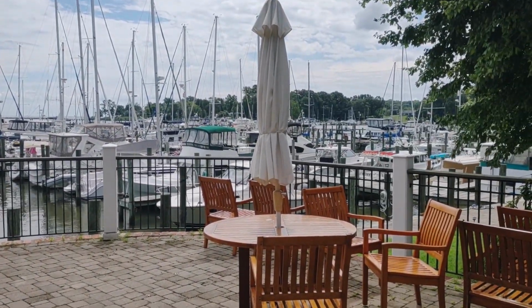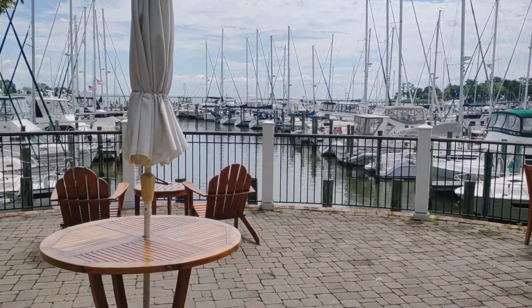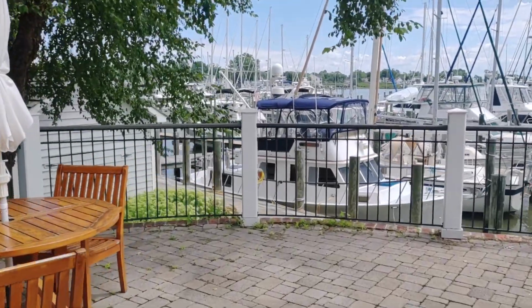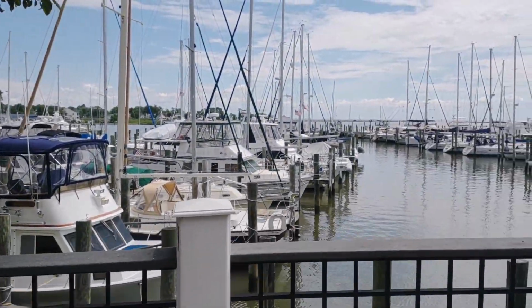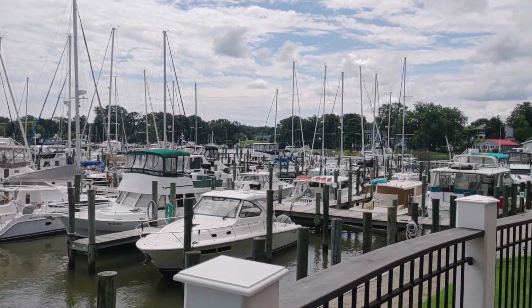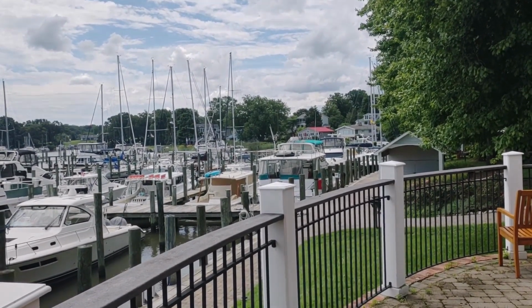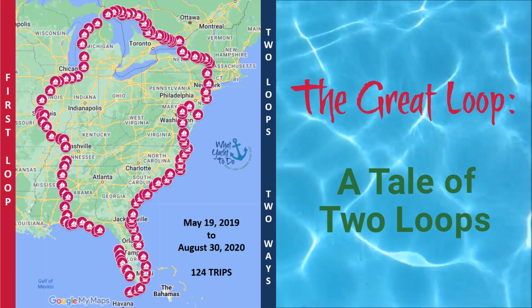So, kind of at this little sitting area here between C and D docks, looking out. Nice place in the evening to sit up here, just have a wine, look out over the entrance to this wonderful marina. So I hope you enjoyed the tour. I know it was a little bit long, but hey, you can come back to it and watch parts of it a little bit later.